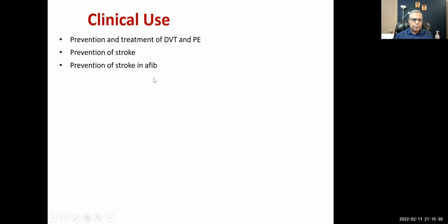And why do we get a risk of stroke in atrial fibrillation? Can someone tell me? Why do we get a stroke in atrial fibrillation?